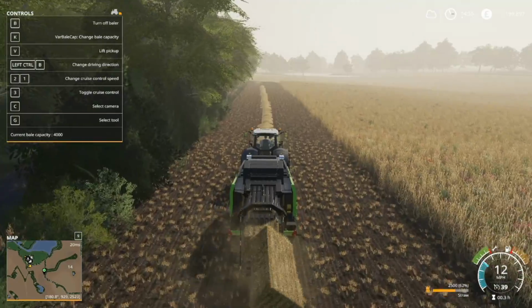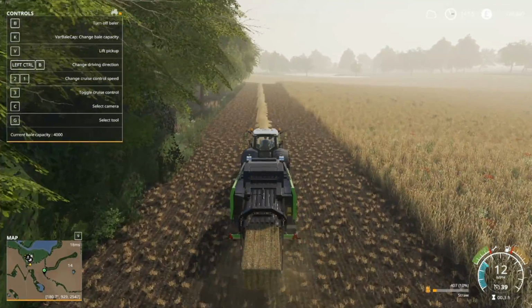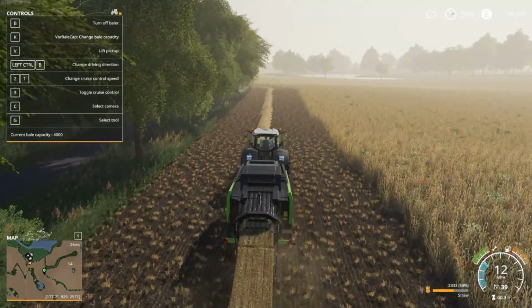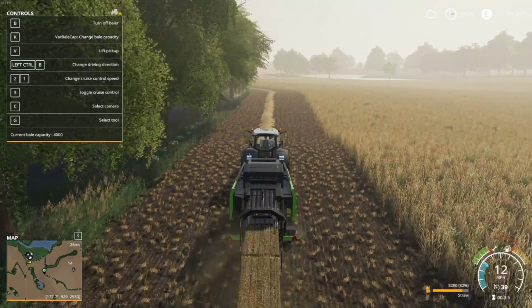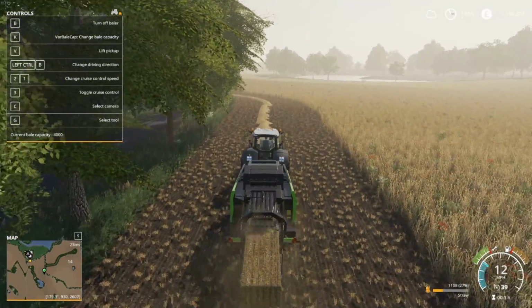Would help if the server wasn't lagging as much, but I suppose we can't have everything we want all the time. So anyway, I am going to go into another time lapse while we get this done, and we will see you when it's finished.